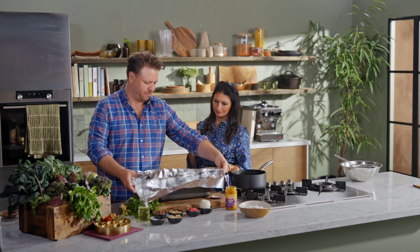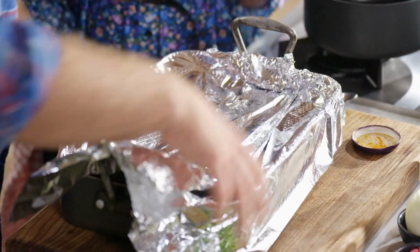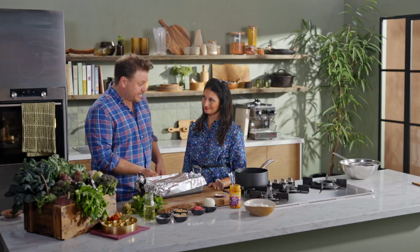So now we're just ready to cover it with foil and pop it in the oven for about an hour. Okay, beautiful. So a big sheet, cover it over. You want to seal in all that moisture. Yes, so that's sealing the moisture and keeping all the flavour in there. So into the oven.